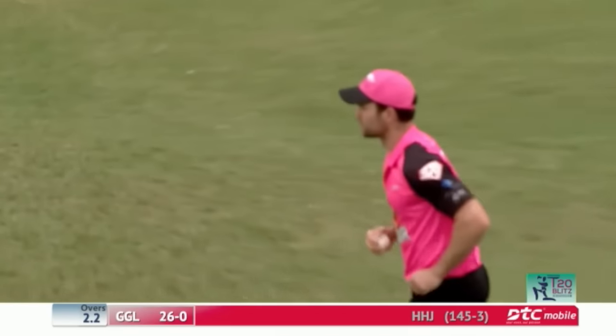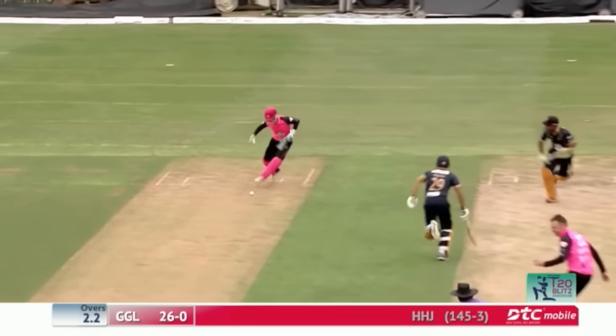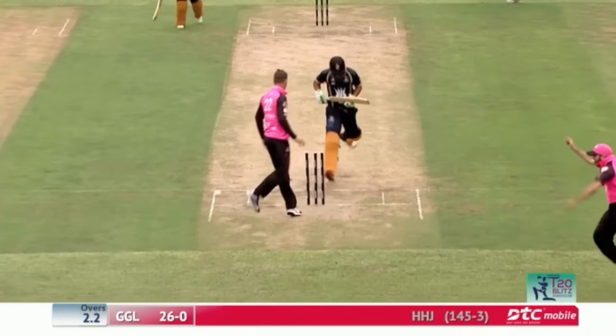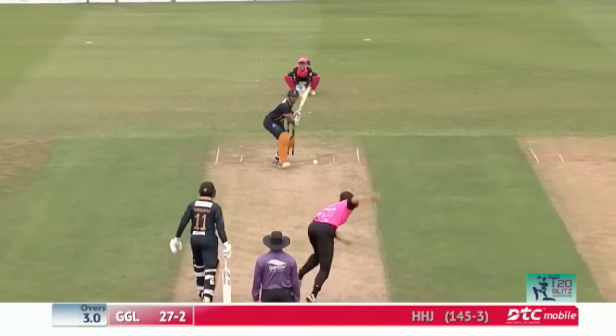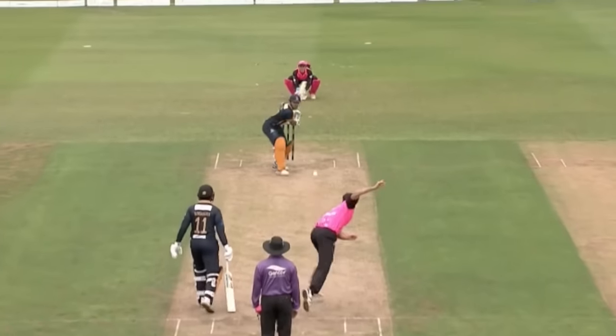Oh, and he's caught at the boundary. It's another clever ball. Is there a chance for a run out here? Oh, and he's gone! That's a lovely, lovely, lovely shot by Antoine. Oh, and it's dropped. Honestly, I'm a bit disappointed with that effort by Matt Stiller.